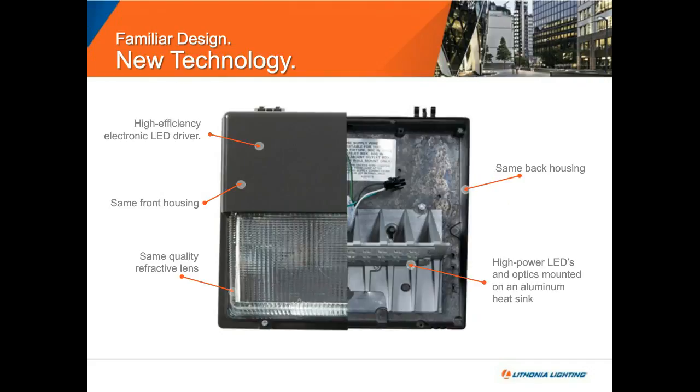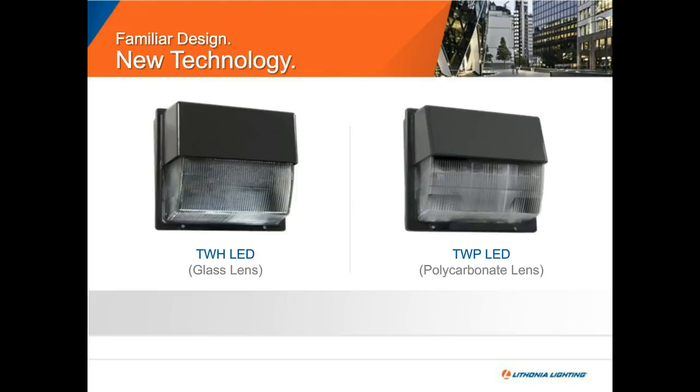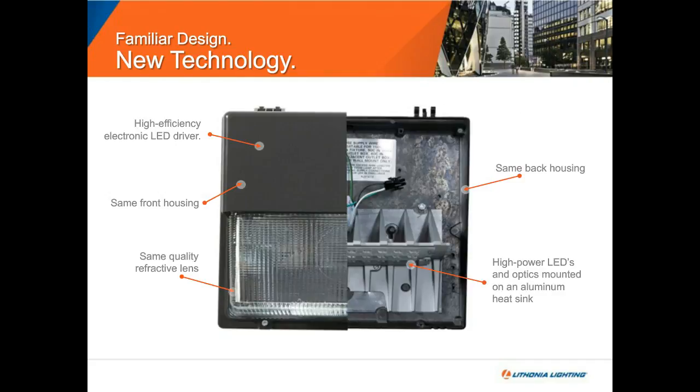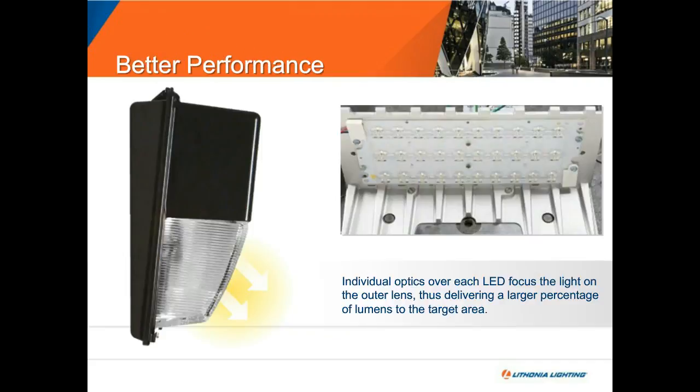The other reason that we have a classic D-series form here is that sometimes if I went too crazy with the form and you had a fixture that looked just like this, you guys would have to paint or do something else with your facade because it would look a little strange. So this is why we've kept that classic form. So same front and back housing, but you are optimizing around the LED source. So you're not just putting LEDs into an old form, you're optimizing around that.